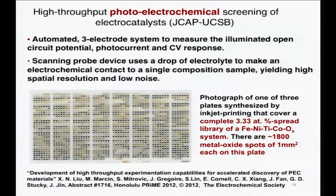You can do photoelectrochemical screening, and this was a 3-electrode system, a scanning probe device, which was developed at Caltech and JCAP, using a drop of electrolyte. Each one of these little dots that you make can be nanostructured dots, actually, and as far as the oxide is concerned, they can be porous, mesostructured, if you wish. They are about 1 millimeter in diameter.